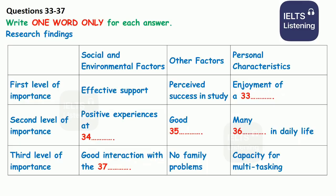The second section of my questionnaire looked at learner persistence under 3 main headings: social and environmental factors, other factors, and intrinsic or personal characteristics. I identified 3 levels of importance for each of these: At the first level, those points identified by participants as most important in learner persistence. For social factors, many respondents said how crucial it had been to have good support. Though there was no one specific source, it could be family or friends.